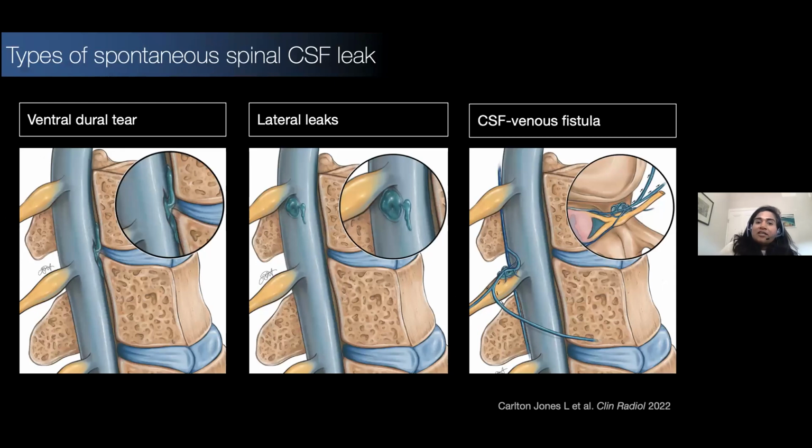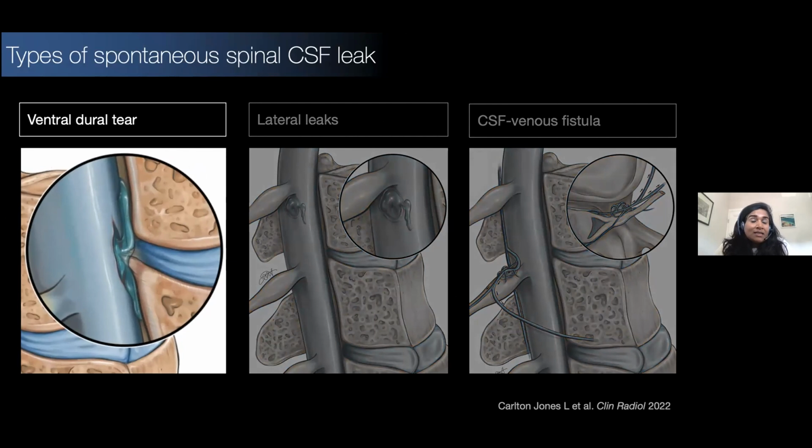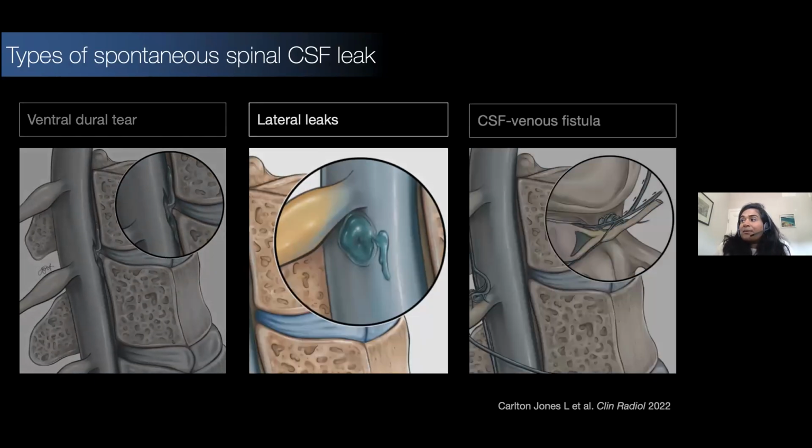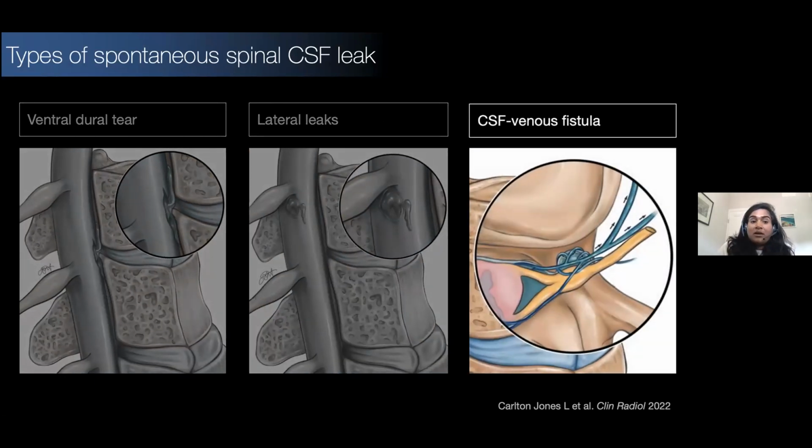Now, spinal CSF leaks can result from a number of causes. And again, there's neurosurgical involvement in many of these cases, so important for neurosurgeons to know about. They can result from little tears in the spine that are caused by little discs that cut the dura and allow escape of CSF, either at the front part of the spinal cord or at the side near a nerve root, or it can be due to an abnormal connection between the CSF and a little abnormal vein, what we call a CSF venous fistula. Whatever the cause, the treatment for this is, in the first instance, to do a large volume epidural blood patch.